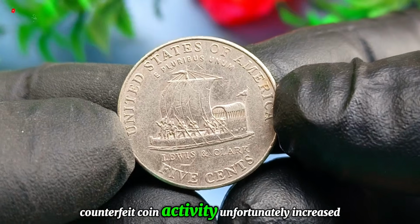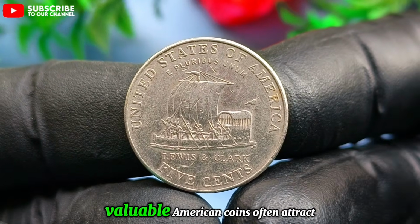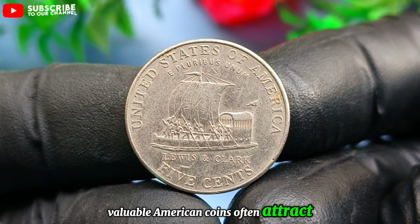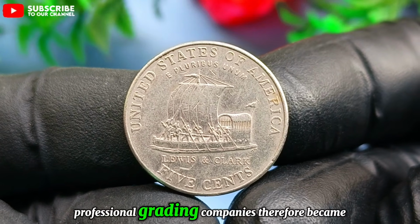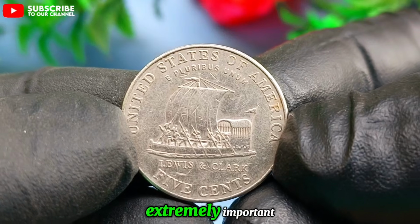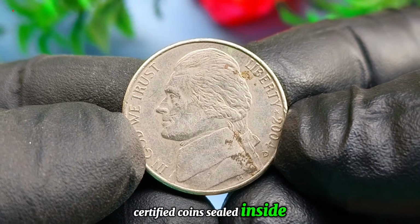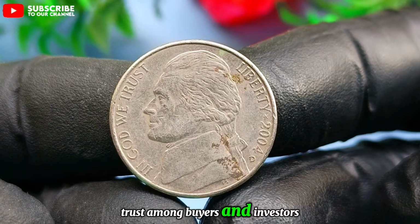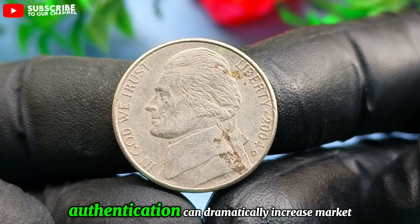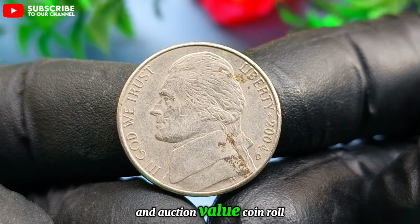Counterfeit coin activity unfortunately increased in recent years. Valuable American coins often attract illegal reproduction attempts. Professional grading companies, therefore, became extremely important. Certified coins sealed inside tamper-proof holders gain greater trust among buyers and investors. Authentication can dramatically increase market confidence and auction value.